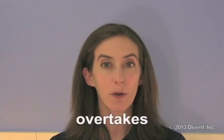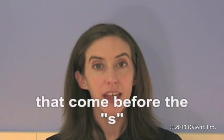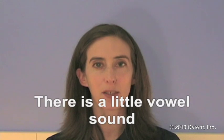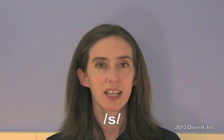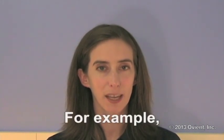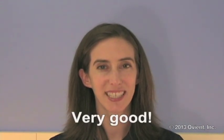Overtakes. However, there are a few sounds that come before the S that make the S sound like iz. There's a little vowel sound before the Z sound, iz. These sounds are S, Z, Sh, J, and Ch. For example, wishes, judges. Very good.